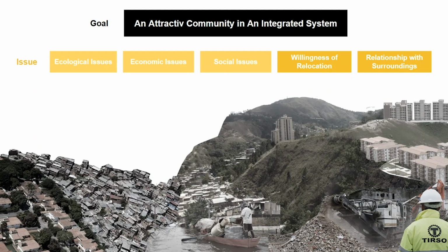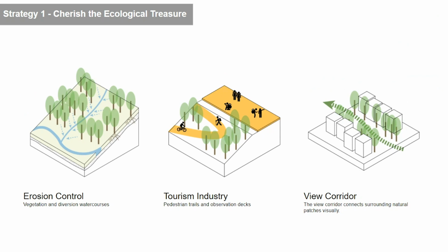The goal is to build an attractive community in an integrated system. In addition to Baruta's general issues, specific issues the site is facing include how to build a community that will make people more willing to be relocated here, and how to deal with the relationship between the new community and its surroundings. To achieve the goal, 4 strategies are put forward.